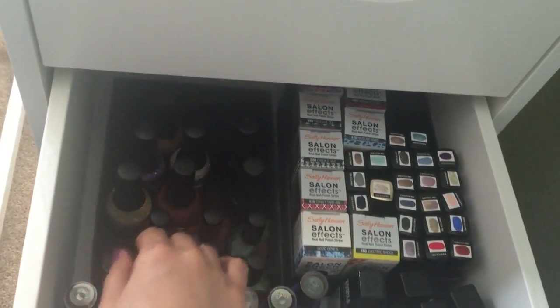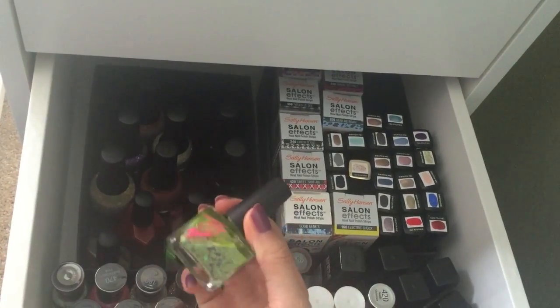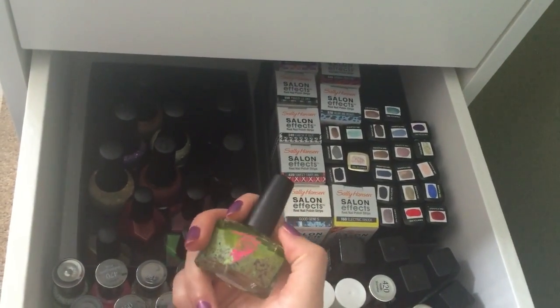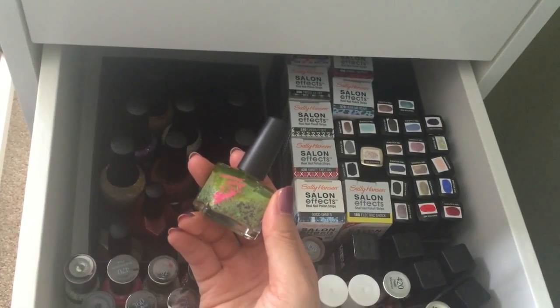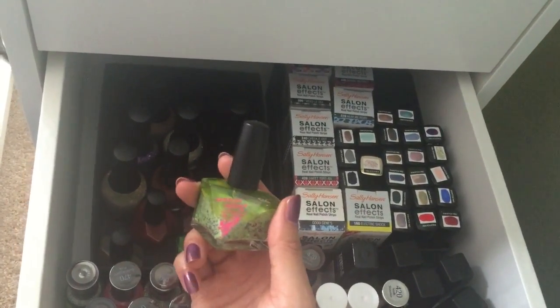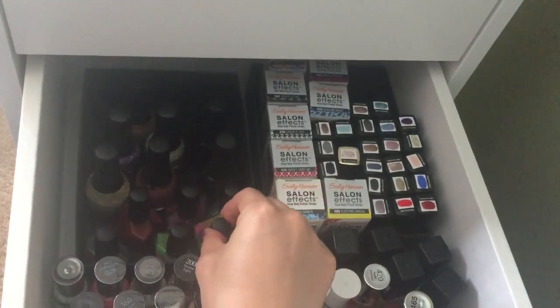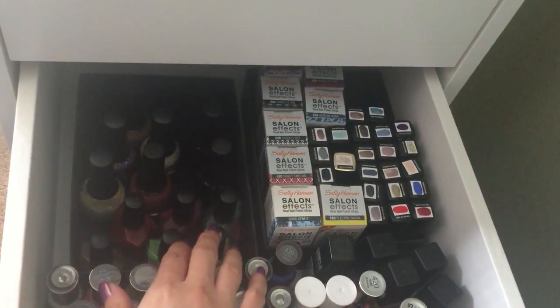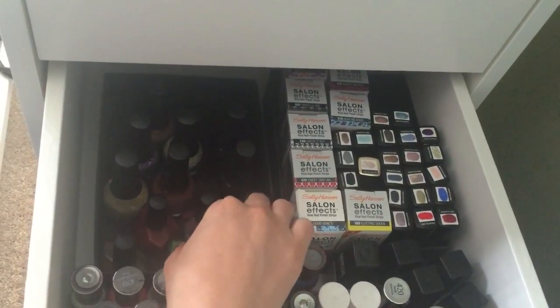And then over here I have a few indie polishes. As you can see, I'm not a big indie fan, or I wouldn't say I'm not a fan, it's just I haven't really explored in that territory. Those ones are Super Chic Lacquer, and I have 6 of them. They are from the same line. I think this is last year's Halloween colors.